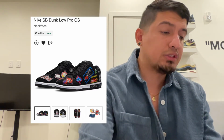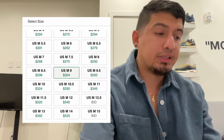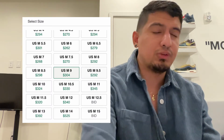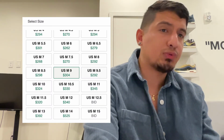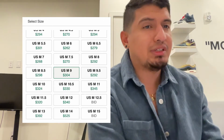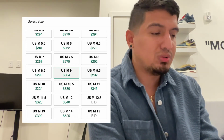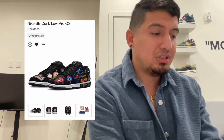Right now, it is reselling for a good amount. Average sizes are like 300, bigger sizes are like 320, smaller sizes probably not the move, 250. So if you're gonna go for resale, go for an average size or a bigger size in this shoe. I think it's gonna resell. I don't think they made too many of these. I think it's gonna be a super limited shoe, and I think it's super edgy.